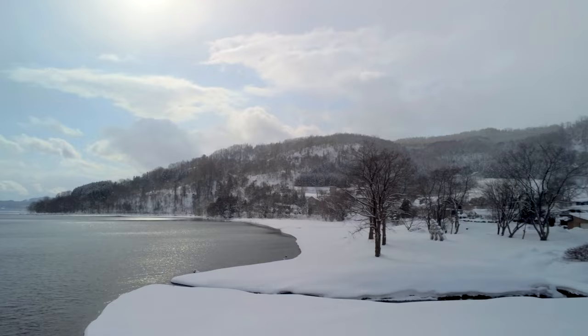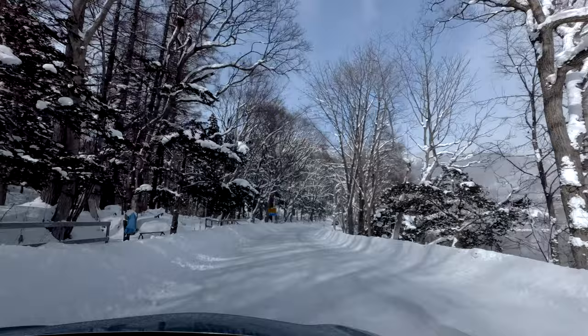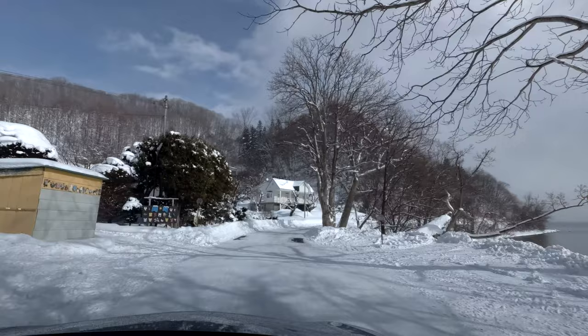In my 5 winter trips to Japan, this would have to rate as one of the best winter drives I've ever done. We'll be stopping wherever we can in search of scenic winter landscapes to photograph.